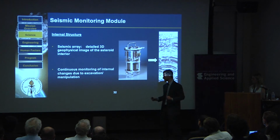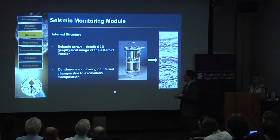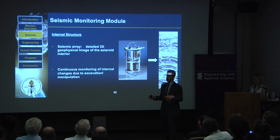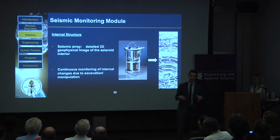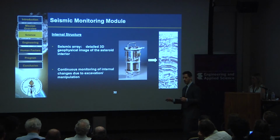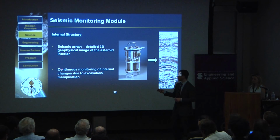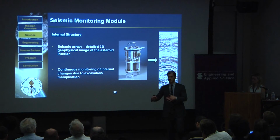This is going to be coupled to the surface, and an example of what the seismic result might look like. The array is going to give us this detailed 3D geophysical image. You couple that back to the actual compositional analysis that's done by these deep drills, and you can come up with a very well-constrained 3D geological model. The big thing here is that we want continuous monitoring of this. We don't want to stop it, say we've done it once, and that's it.